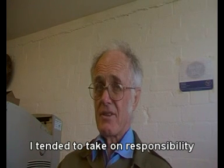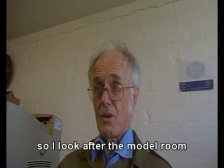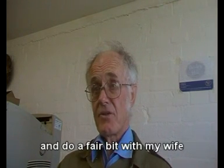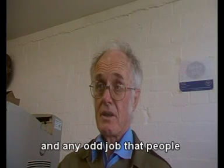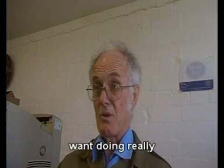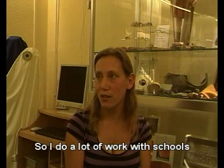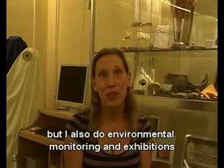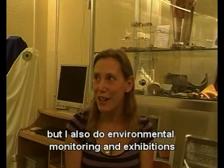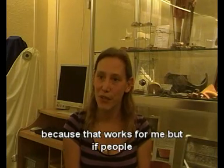I tended to take on responsibility for the models in the collection, so I look after the model room and do a fair bit with my wife of photographic presentation and any odd job that people want doing, really. So I do a lot of work with schools and outside the museum, outreach work, but I also do environmental monitoring and exhibitions, so I try and do as much as I can because that works for me.